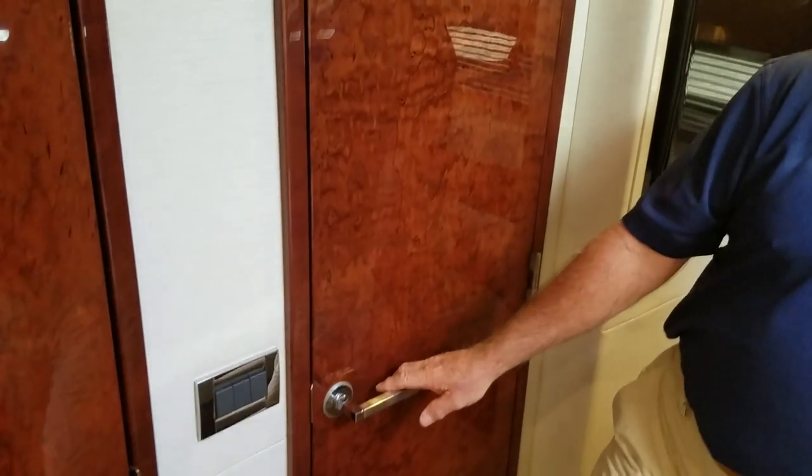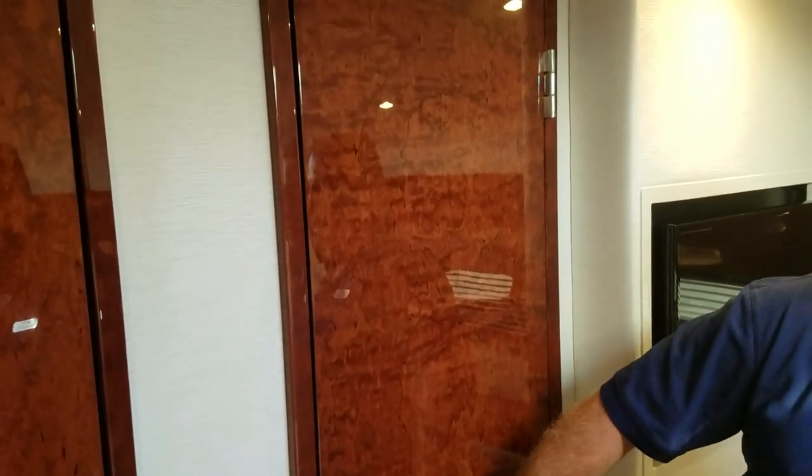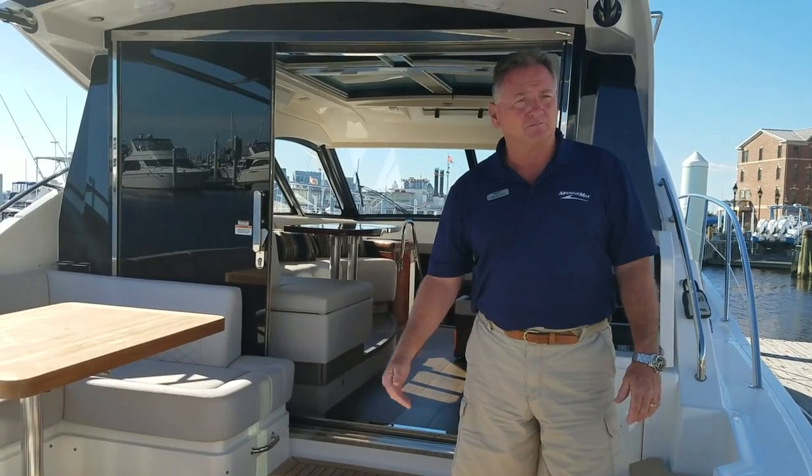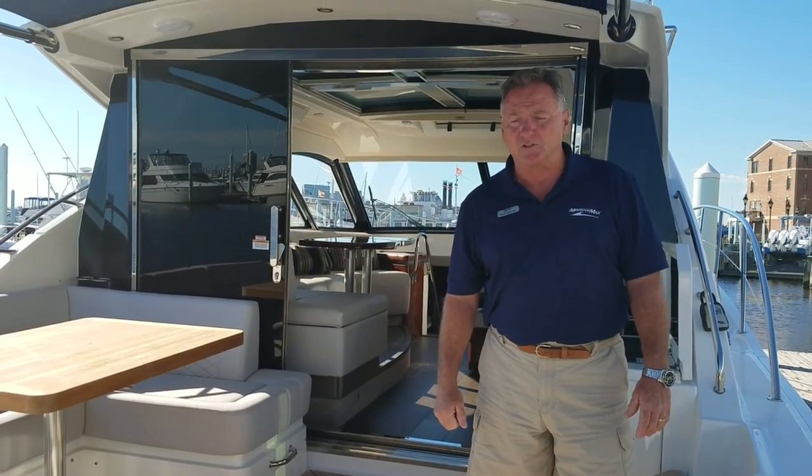You also have an entranceway that takes you into the day head. It's giving you another separate shower. And that's a short video on the 2017 510 Sundancer.